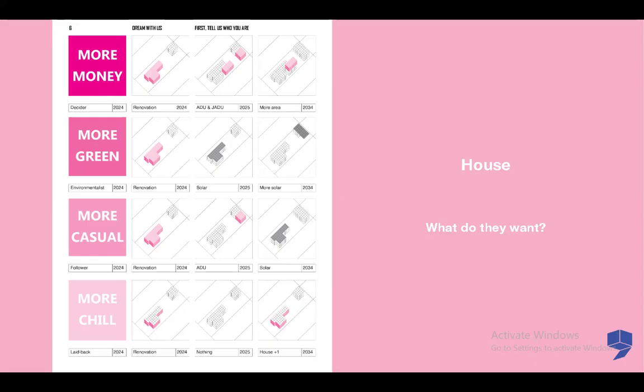Others have casual ways with their properties: okay, I do an ADU in 5 years, I have some solar in 10 years, a very relaxed way. And more people just settle. They buy the house, do the renovation and the exterior, and do nothing for the next 10 years. When they get to their 40s, 50s, they buy another house, and then another. So everyone is different.